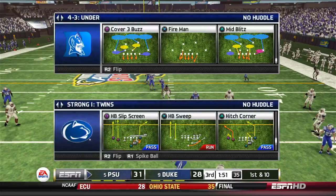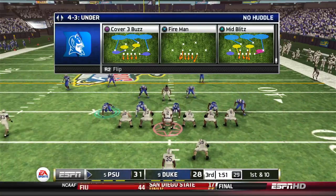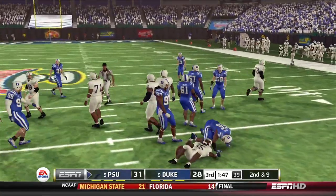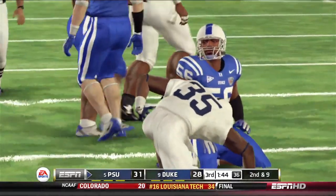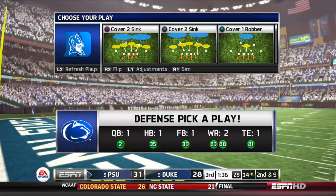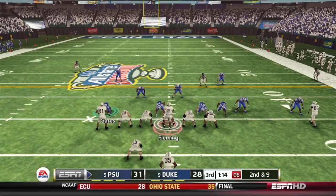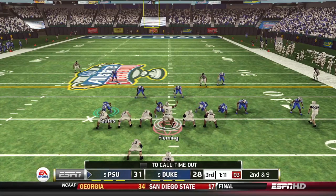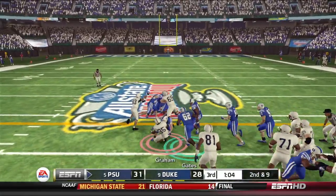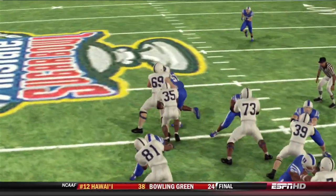Let's see how the defense handles the no huddle. They'll bring him down at the 34-yard line. And he gets a yard on the run. Well, those are the kind of hits that'll take some miles off a ball carrier. Second and nine. Ball on the 34. And they'll run him again. Gains his way to the 43-yard line. That's good for a gain of 9 yards. That makes it first and 10.